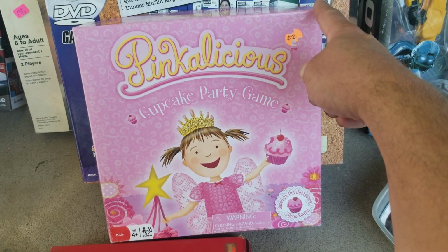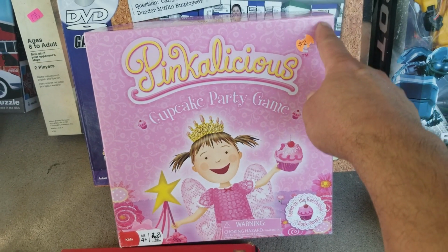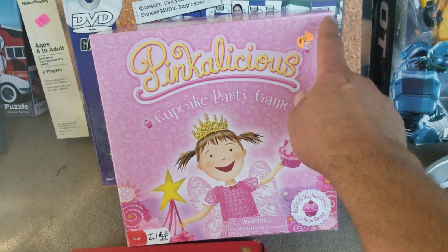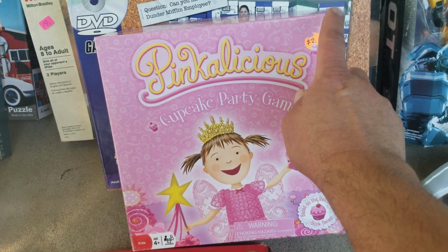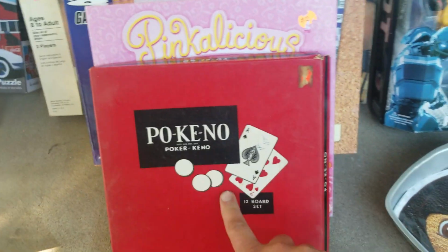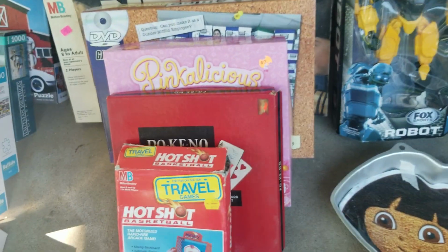The lady told me that they never even played with it, and there is a new FBA offer for like 50 bucks. There are no collectible FBA offers, nothing used. So I will be able to sell that for quite a bit of good money. Here's another game that I've sold twice in the past for around 20 bucks, Pokino. So naturally, I grabbed that too.